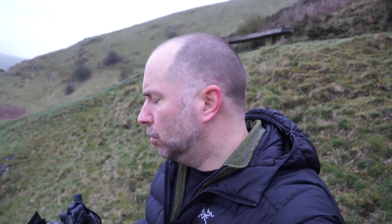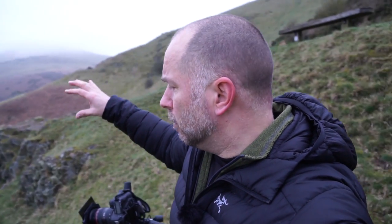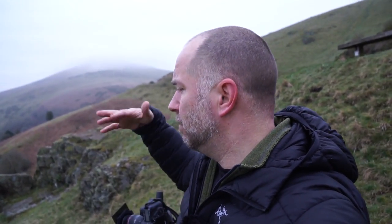I'll just talk you through the settings that I have on this camera. I've got F16 to try and get the depth of field from these rocks all the way back into Great Malvern. I've got ISO 100 to give the least amount of noise and grain in the photograph. And that leaves me with 2 seconds in this light. Nothing's happening, the clouds aren't moving, everything's still, so 2 seconds is fine.